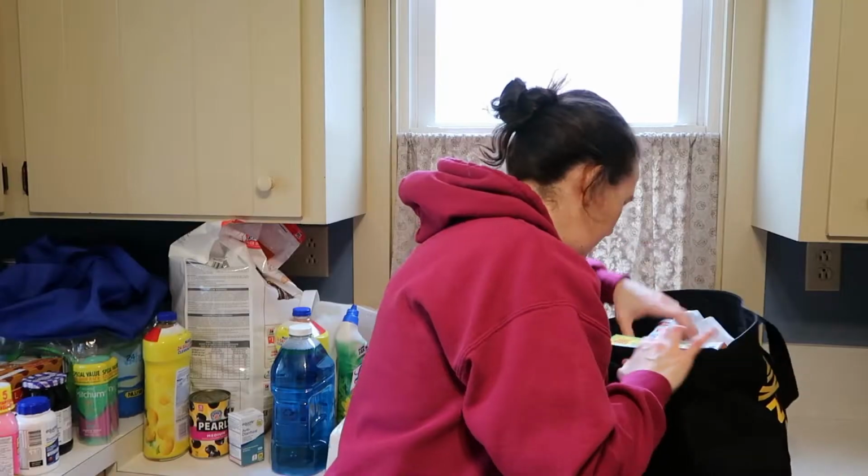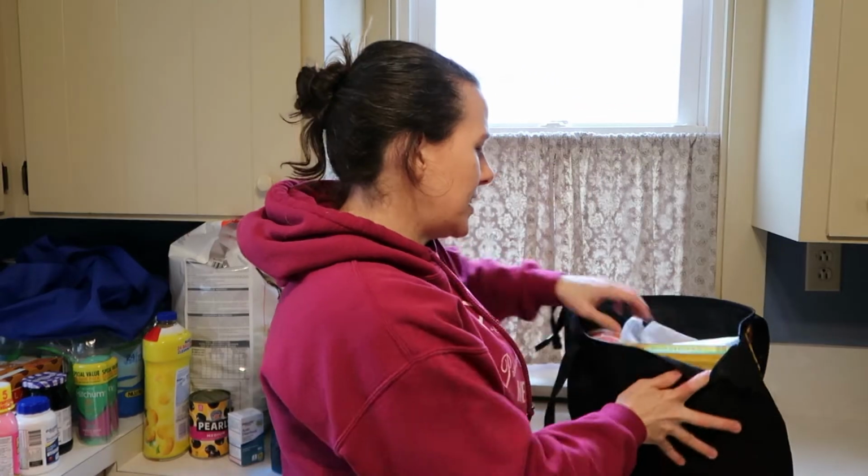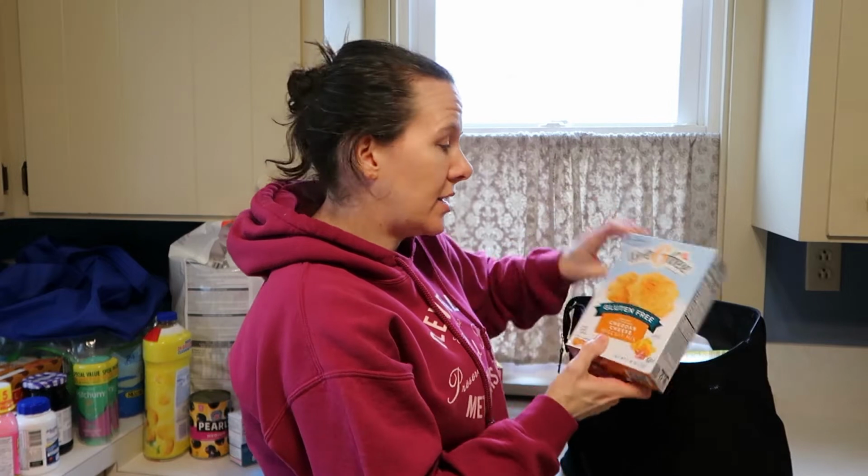And just some basic cooking things. I got some sugar and some brown sugar so I can bake if I need to. I have some gluten-free flour here already, so if things take a turn for the worst, I can do some baking and have baked goods. I actually don't remember what's all in this bag. I think it might just be kind of miscellaneous food and things.